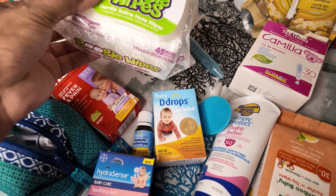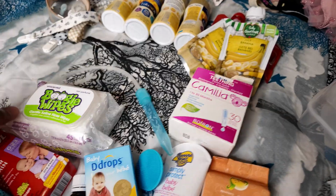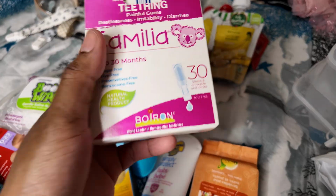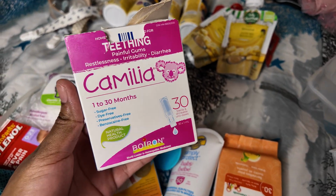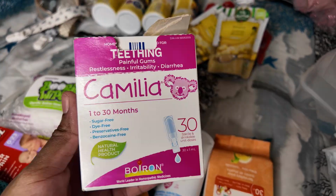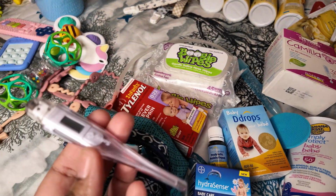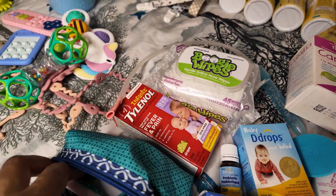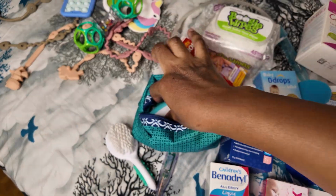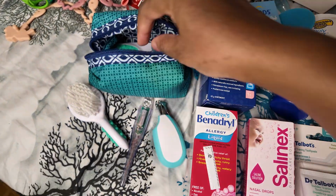We have the Boogie Wipes if she has the cold, and this is a snot sucker, which works really good. These are for teething. Currently, she's teething, so these work great for any discomfort she may have with the gums. You need the thermometer, brush, nail file. Baby nails get really long, really fast, so you need a nail file.